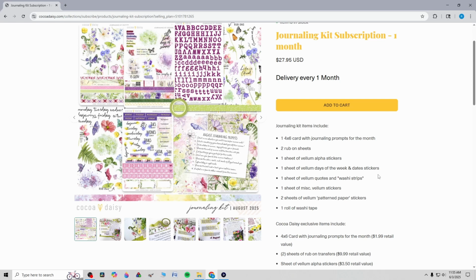I love that they have washi strips in quotation marks because they're not actually made out of washi paper, but people call them washi strips because they look like washi tape. They're just little pieces of it. So it's kind of a standard thing to call them. A sheet of miscellaneous vellum stickers, 2 sheets of vellum patterned paper, and that means the whole piece of paper is one big sticker, and a roll of washi tape.